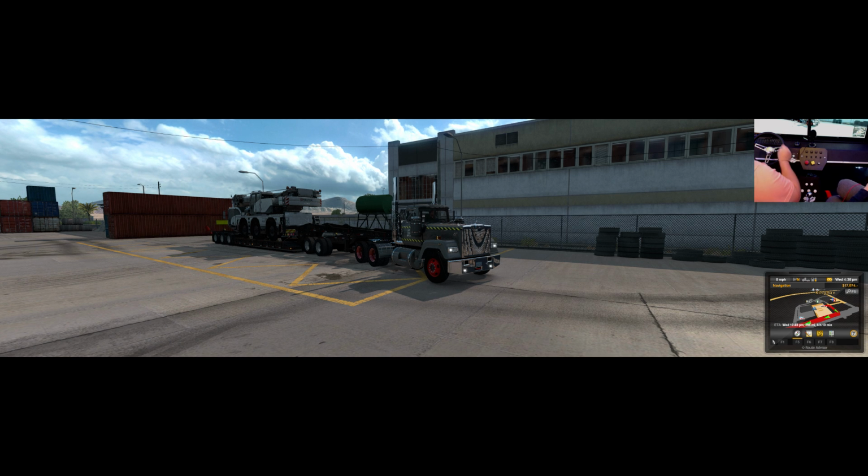Last load, I said, I don't think we're going to make it because it's too heavy. It was 100 and some thousand pounds, I think, or 99,000. This one right here is 222,000 pounds. It's going to be a trip to get. I've got to stop and get fuel somewhere because we're low on fuel. I should have got fuel.